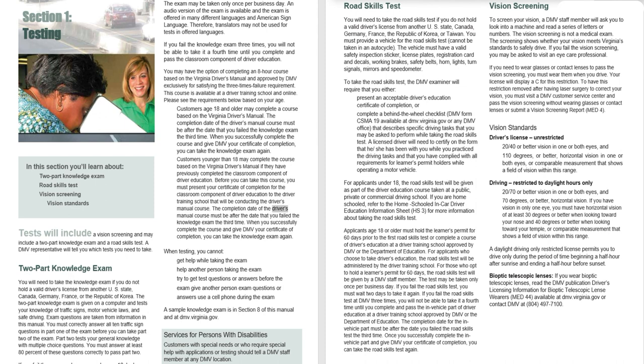The completion date of the driver's manual course must be after the date that you failed the knowledge exam the 3rd time. When you successfully complete the course and give DMV your certificate of completion, you can take the knowledge exam again. When testing, you cannot get help while taking the exam.